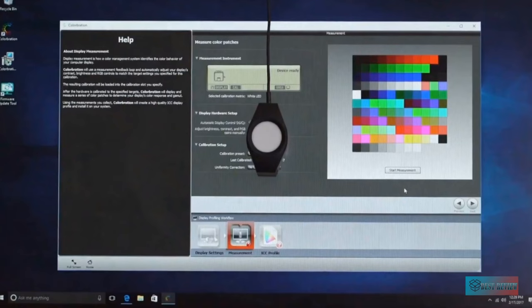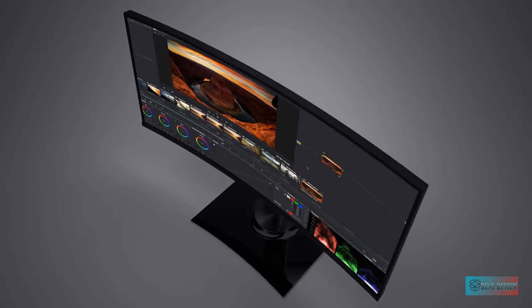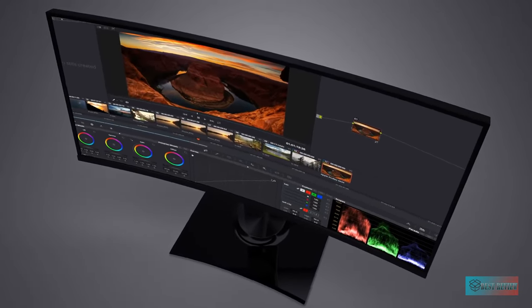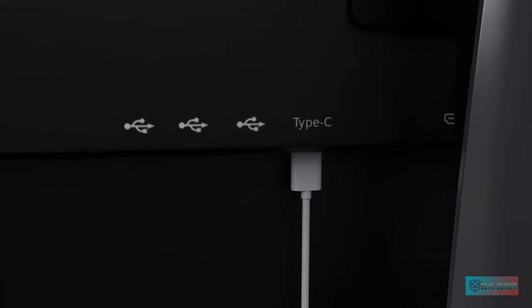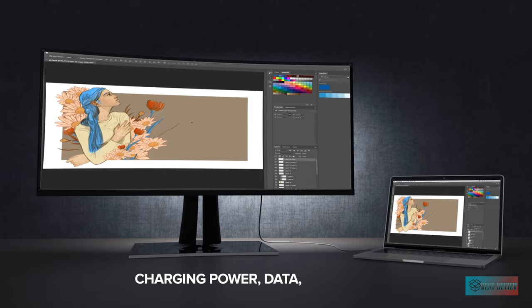Hardware calibration is also available with the optional ViewSonic Calibration Kit, which puts color at your command with quick and easy monitor calibration to maintain color accuracy. In addition to future-proof DisplayPort and HDMI inputs, a powerful USB 3.1 Type-C input delivers charging power, data, video, and audio over a single connector.